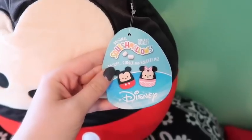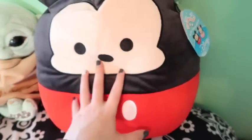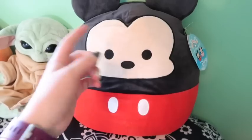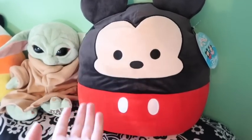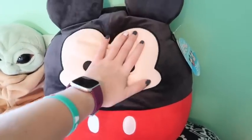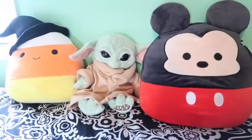They're called Squishmallows, and there's the Jumbo Mickey and Minnie one here. As you guys can see, I got the Mickey Mouse one. There's also Dumbo, Stitch, Winnie the Pooh. The Child is actually for pre-order right now, I just heard, but they'll be coming to Walgreens throughout the fall. Isn't he so handsome? I love it. I'll do a whole video on those in the Walgreens video, so just stay tuned for that.